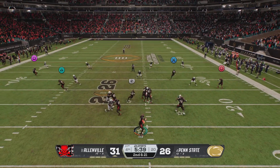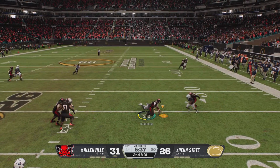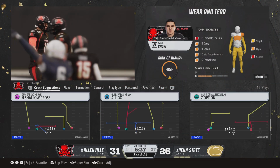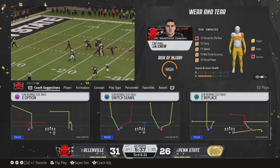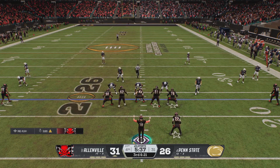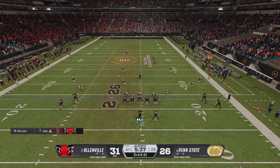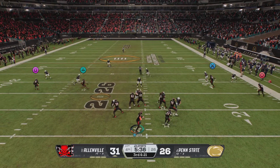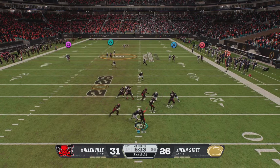From the gun, he looks for an open man. That's going to be incomplete. A lot of contact, no flag, brings up third down. Everything about this play tells you about today's offenses and what they're asking out of their running backs. You can't just be a guy who runs the football anymore. You have to be able to catch it as well, and he didn't do a very good job of it on this play.